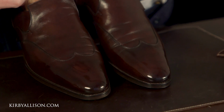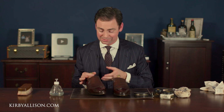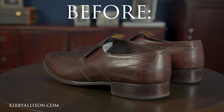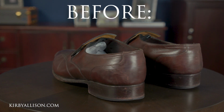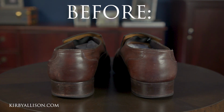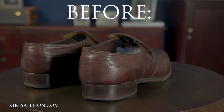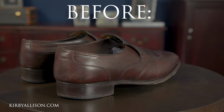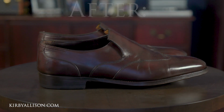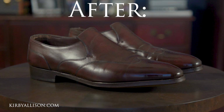So these shoes look exceptional. And to consider that they were purchased at a thrift store for less than $75. Of course, we had $250 into the resole plus the polish. So, okay, let's say that we've got $300 into these shoes. New, these are $1,800 shoes that have been totally restored for less than $300. That to me is a great value.